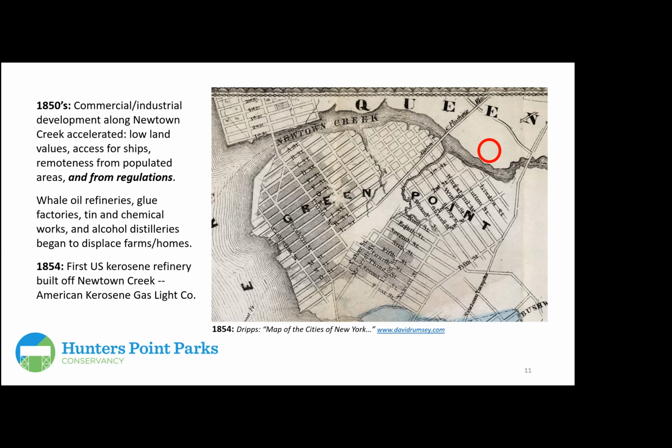But when E.L. Drake drilled his first well in Pennsylvania in 1859, petroleum became the primary source of kerosene, which was much, much cheaper than whale oil. Whale oil for lighting became the province of the wealthy. It cost more than 10 times more than kerosene did.